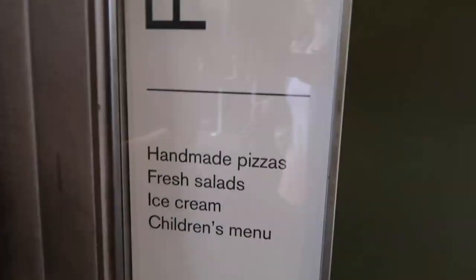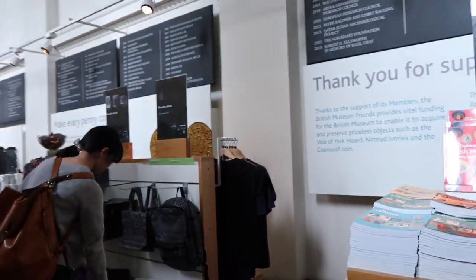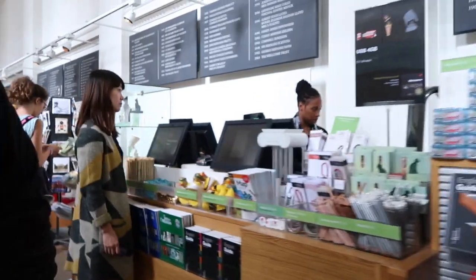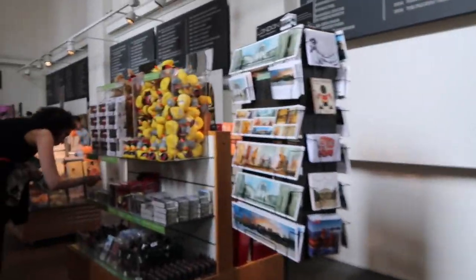The handmade pizzas. There's the coat room, souvenir. Oh, this is a souvenir shop. Look at that cute bag. Oh, it's the Rosetta Stone thing, yeah. They have the Rosetta Stone here, which is much excite. Oh, they have Rosetta Stone umbrellas. Oh, cute. Okay, we'll have to come back to the gift shop. Oh, those postcards are humongous. They're awesome.